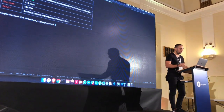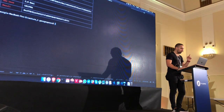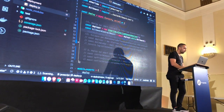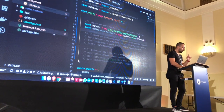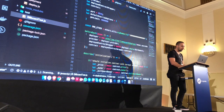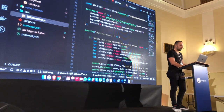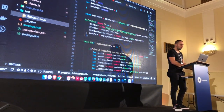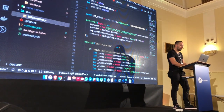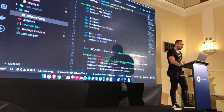And because I'm almost running out of time, I want to show you two very, very important things. So first is unit testing. Unit testing is done using ethers and using the Etherlime deployers. So basically using the Etherlime Ganache deployer, because you want your unit tests to be very, very fast. And as you can see, we are using plain old Mocha.